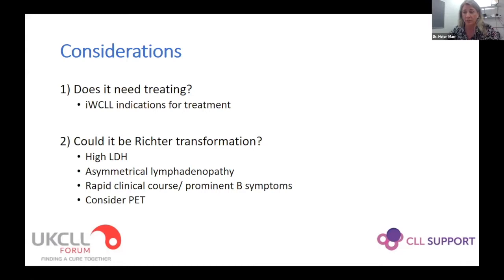If you've got a clinical suspicion of Richter transformation because of one of those reasons we've mentioned, then do think about a PET scan. A PET scan is not an absolute in Richter's transformation. It won't give you an answer. You will need to do a biopsy to make a definite diagnosis of a high-grade transformation. But a PET scan with an SUV reported over 5, along with a clinical suspicion, should possibly get you to think about doing a biopsy in the nodal area where the SUV is greater than 5, if you can.